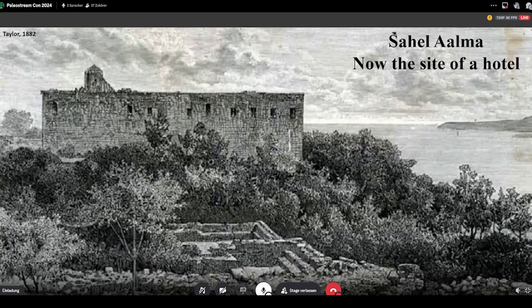And Sahel Alma, which is unfortunately now no longer accessible, here's a very old picture of a monastery that was built on this fossil locality. And about 50 years ago or something like that, this monastery was acquired by a private company and turned into a hotel. So there's no longer any fossil collecting happening here, unfortunately. But it also has a very similar, in a sense, geology to the other 3 sites.